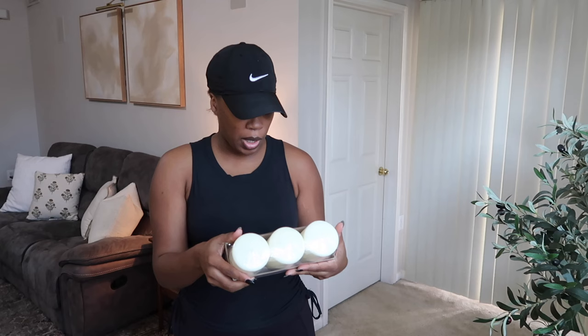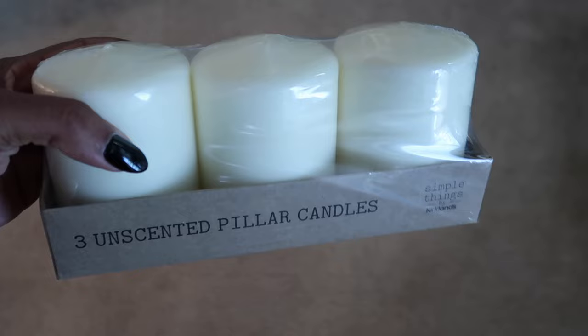Okay everyone, I'm back at home now and I'm going to share a haul with you all with everything that I picked up from Kirkland's. The first thing is these little pillar candles. They're unscented. They came three in a pack. I think they were like $5. They were on sale. So I'll be burning these throughout the apartment.